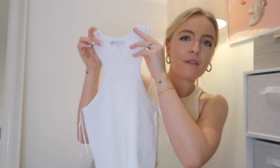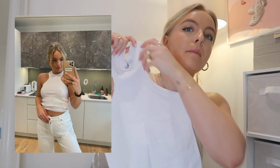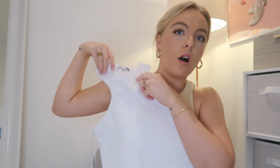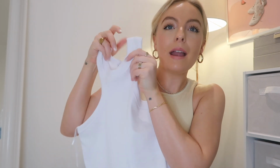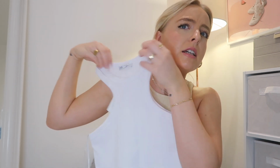And can we talk about the fact that it's not see-through? I love the cut of it. I've got this in black as well, and I've got it in brown from Bershka. They do the same kind of thing, but in my wardrobe, had it for a while. But this is just a white plain staple top, what every girl needs in their wardrobe.